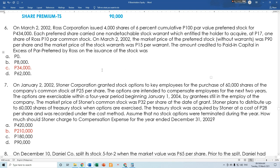Okay? The amount credited to paid-in capital in excess of par preferred on the issuance of the stock was, okay, so ang issue natin dito is in-issue kasi natin siya at lump sum. Ayan, no? Naka-lump sum price kasi. So, kailangan nating ihatiin yung value ng ating shares at saka ng warrant. Okay? Ang okay dito, binigay naman sa atin kung magkano yung price ng warrant. Yung preferred share without the warrant. Tapos, binigay din yung fair value ng warrant. Okay? So, pwede natin ngayong hatiin yung fair value niya. Okay. Now, the concern here is kasi nakuha to from US GAAP.